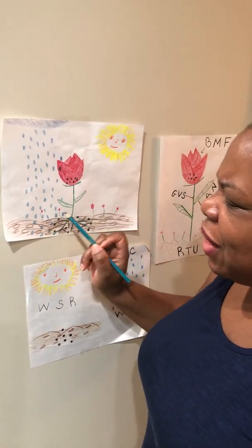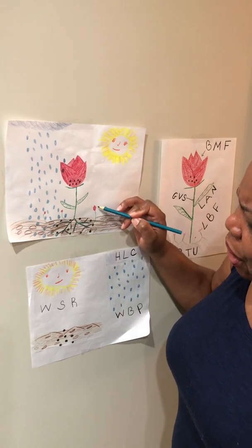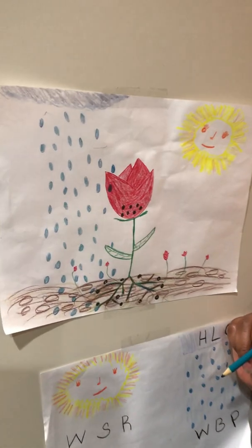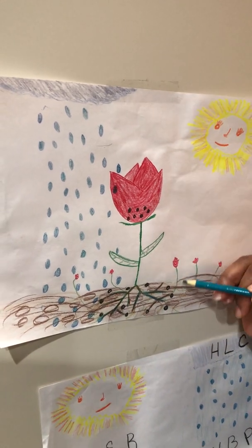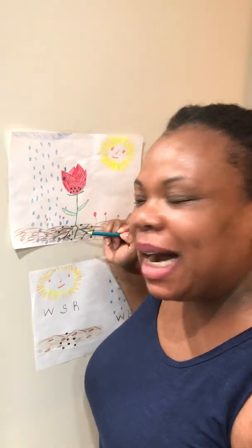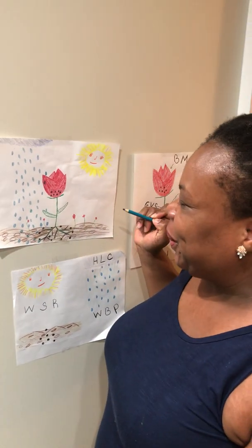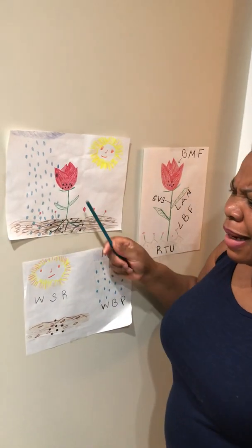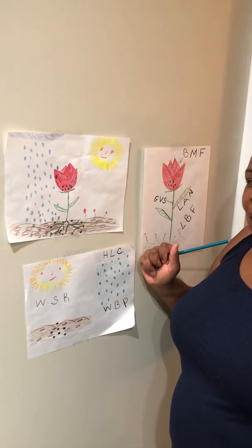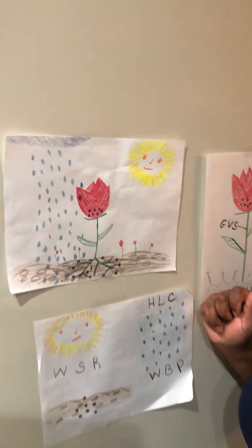And down here, can we look down here? These are baby flowers just coming in. What are they called? Buds. Those are buds. Thank you. And can anybody else tell me anything else about my picture? Do you see anything else? Anything strange going on in my picture?